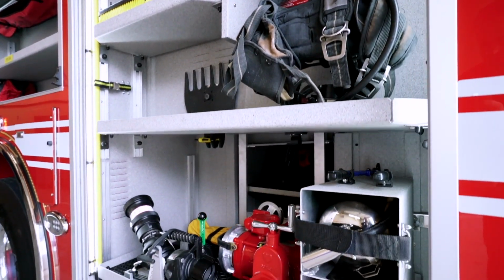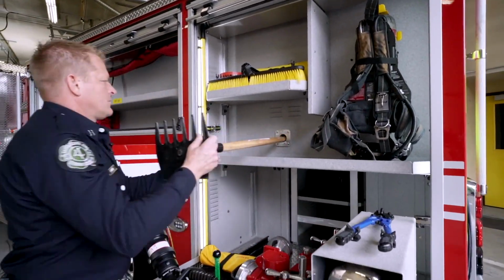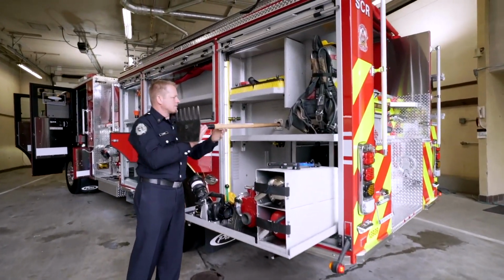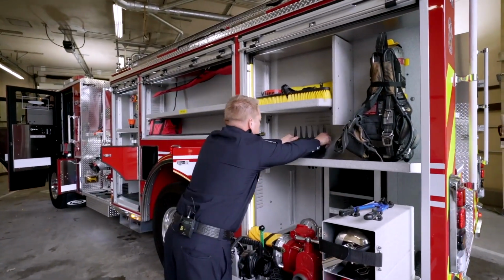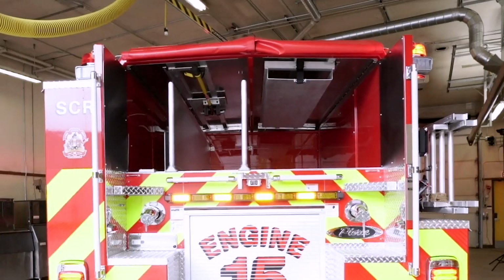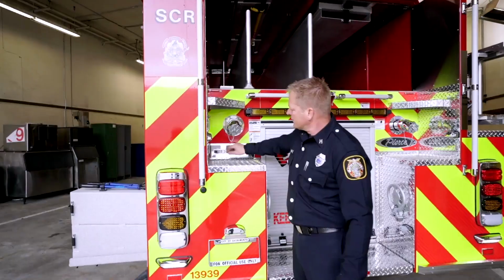One of the creative ways that George helped us with space. Great use of resources and space, and we love it. Up above there, you'll see we have our shovel mount on the left side, and we also have a backboard mount on the right-hand side.